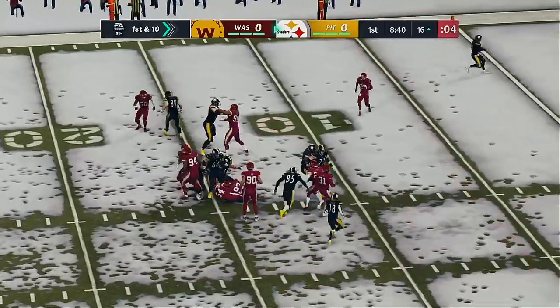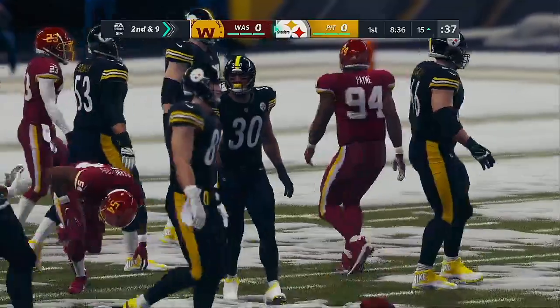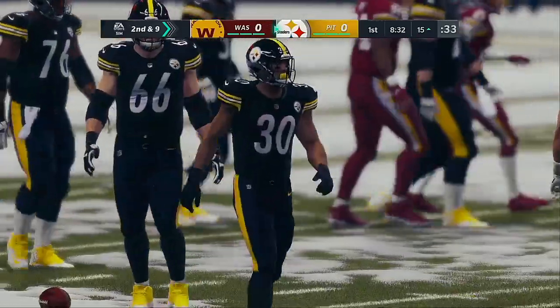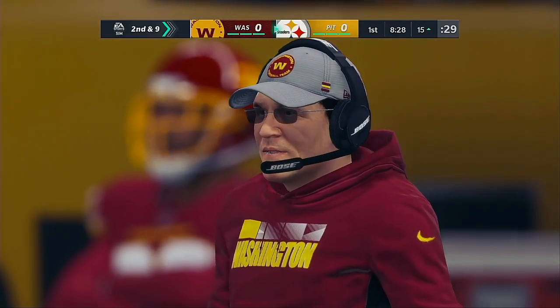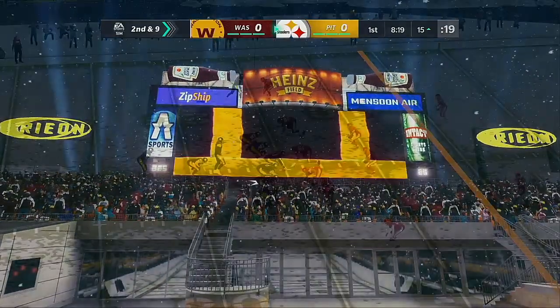Roethlisberger will hand to Connor. And he'll take this one down near the 15. Bringing him down there, Jonathan Allen. Now, that's a mountain of a man that just made that stop, isn't it? But he's more than that. This guy is nimble and quick. More than a space eater, he just made a great play there.